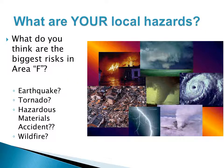What are your local hazards? What do you think the biggest risks are? Have you experienced an earthquake? A tsunami? A hazardous materials accident? How much risk do you think there is?